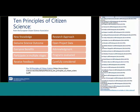And we're not addressing the legal and ethical issues, but if you look at the citizen science associations, they do have information on legal and ethical issues that should be considered when participating in citizen science projects or when developing a citizen science project.